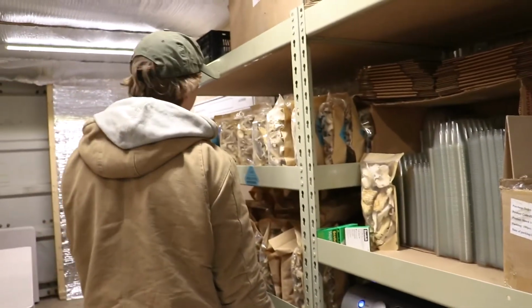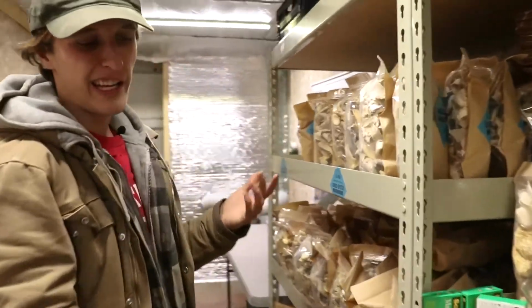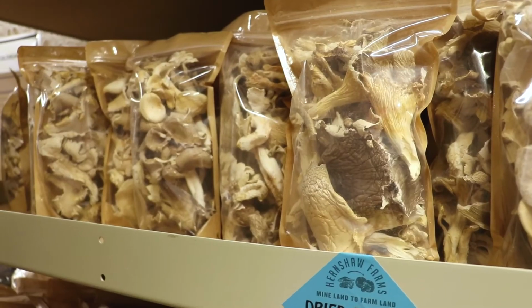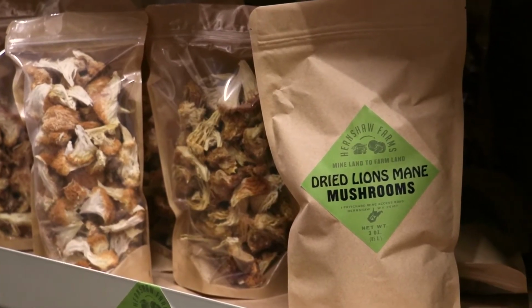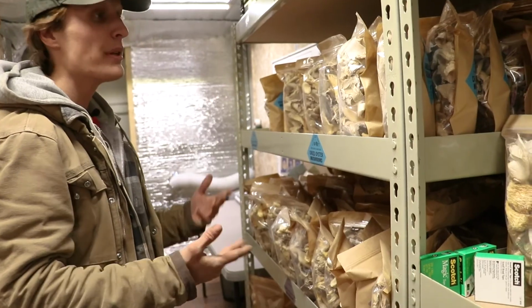Say they didn't sell at the market this week, or that week, you know what I mean? They go right into the dehydrators. Actually, we sell a lot of our dried mushrooms and we ship them all across the country through Etsy, and I have our own online retail. So that's really a big part of our business.